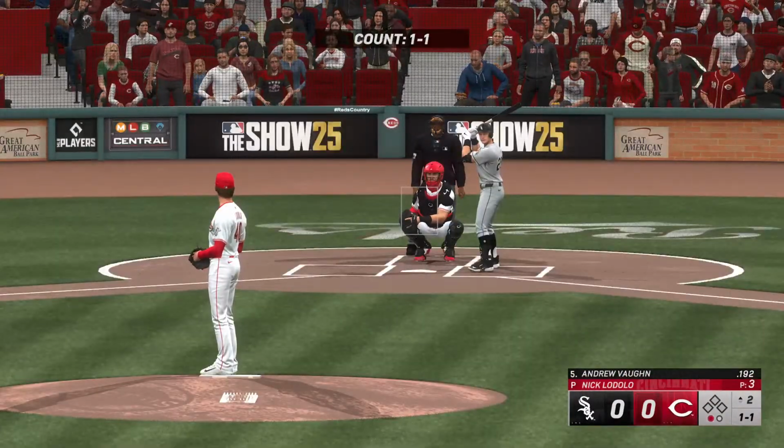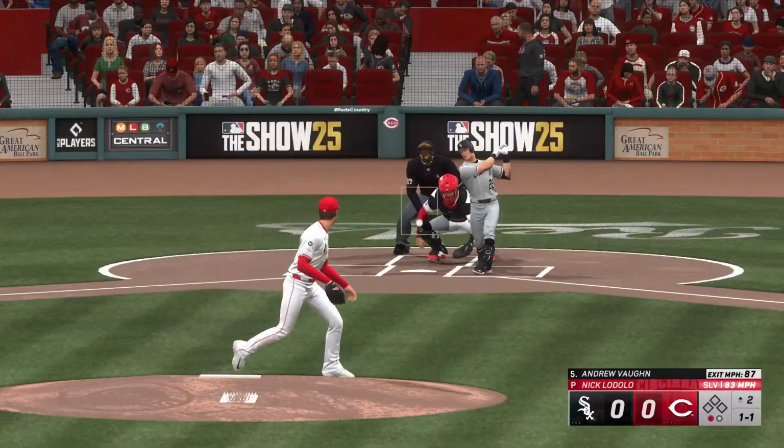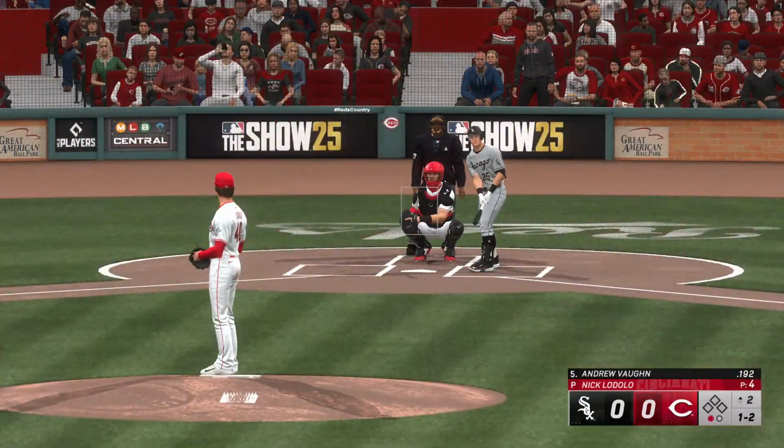Andrew Vaughn now. Kicks and fires. And a foul ball. One out, bases empty.